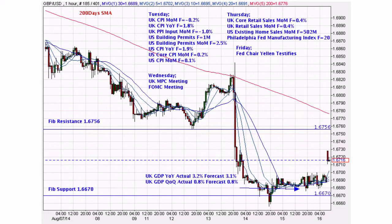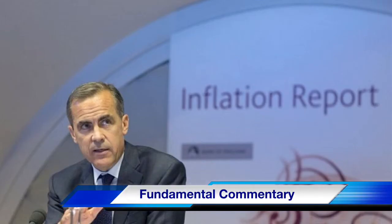This bearish sentiment is not validated on the short-term moving average front, as the pair opened today's Sydney trading session above the 5, 10, 20, and 30-day simple moving averages, which is indicative of a buy recommendation on the short-term moving average front. So moving along to the fundamental component of this pound-dollar market.